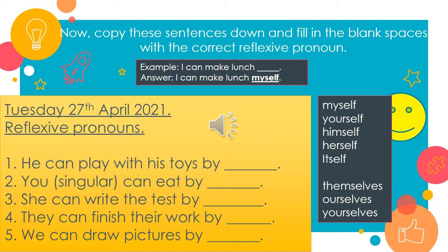Number 1, he can play with his toys by blank. He shows us singular, boys and girls, so make sure you use the singular reflexive pronoun. Number 2, you can eat by blank. That's easy. Number 3, she can write the test by blank. Okay, she, nice and easy. Number 4, they can finish their work by, which plural? Because they is plural. Can you know which is the correct reflexive pronoun to use for they? And the last one, we can draw pictures by blank.